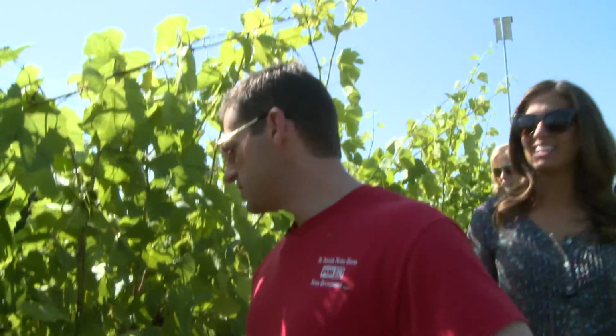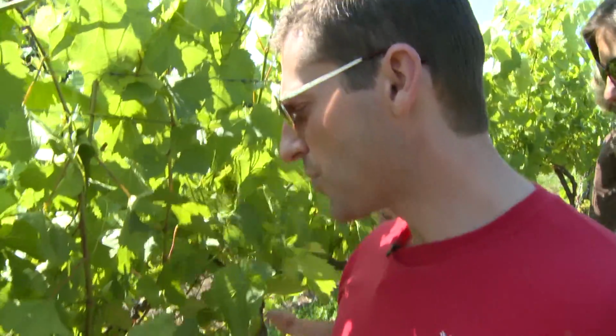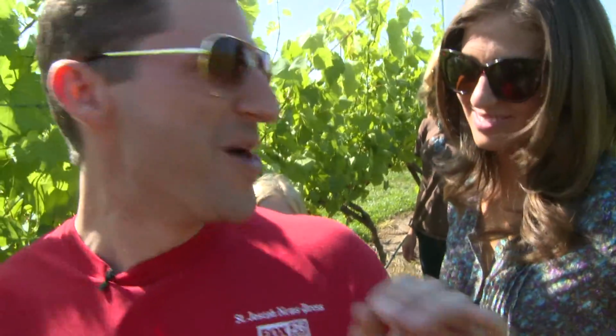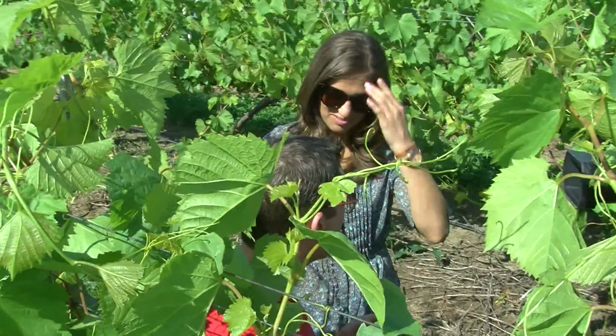So what would one of these taste like now? It'd be hard and bitter. Hard and bitter. You can taste it. It's hard and bitter. That was an apt way to describe that. It was now time to move on to learning about the wine being made from these grapes.